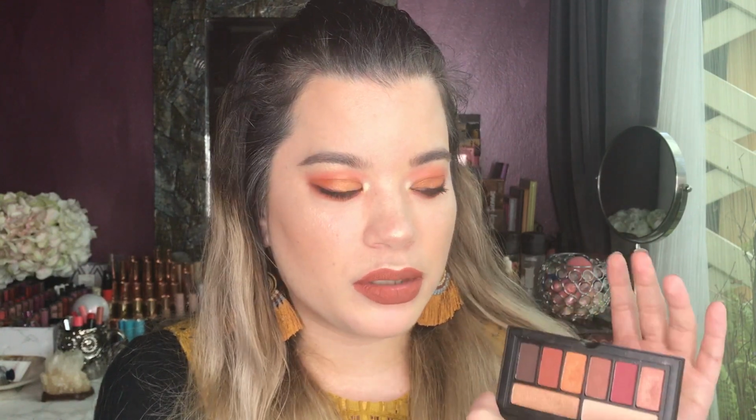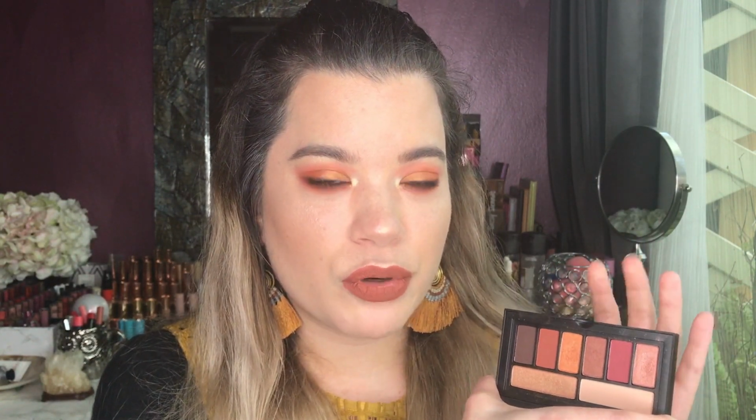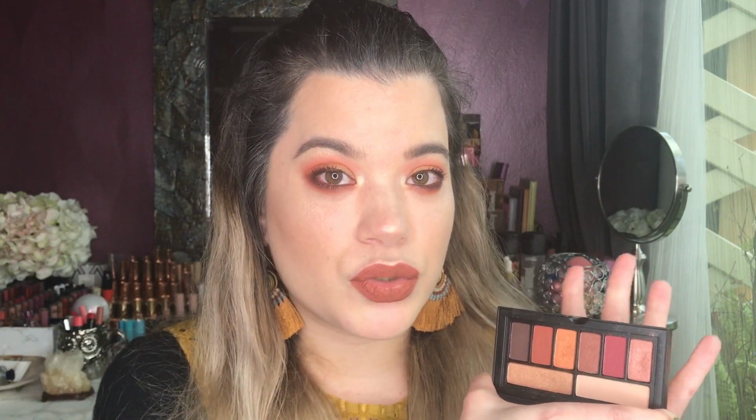The pigmentation and the way those shadows perform, every single one, it's very similar to this palette. So if you are a fan of this Ablaze palette, you will adore the Smashbox and Vlada palette because every shade is just perfect in that palette as well, just like with this one. There are no shades that are kind of chalky or that you have to build up. So let me swatch these for you.